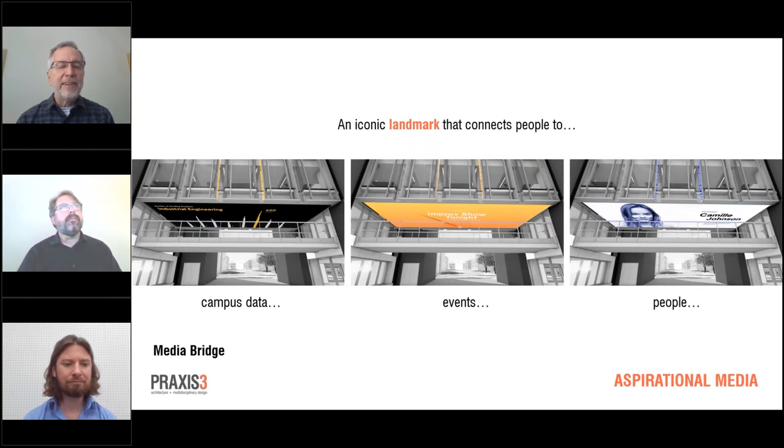Again, a bridge is a connector. We wanted it to connect people not only between the two buildings, but beyond to the campus data and information that they may not realize, enrollments and prizes and awards. And then there's events happening on campus every day that students or faculty may not know about.